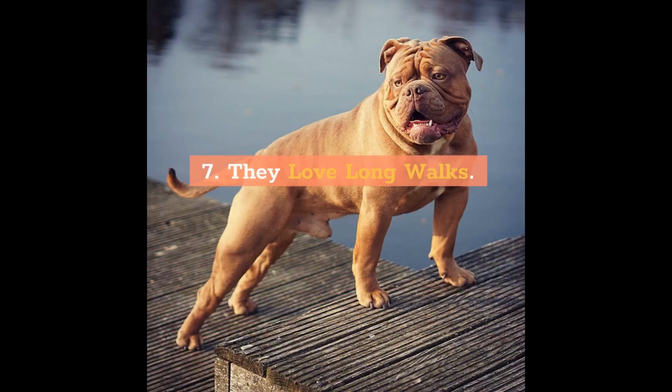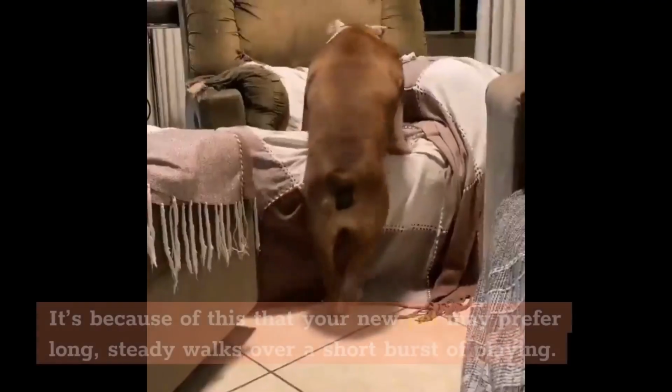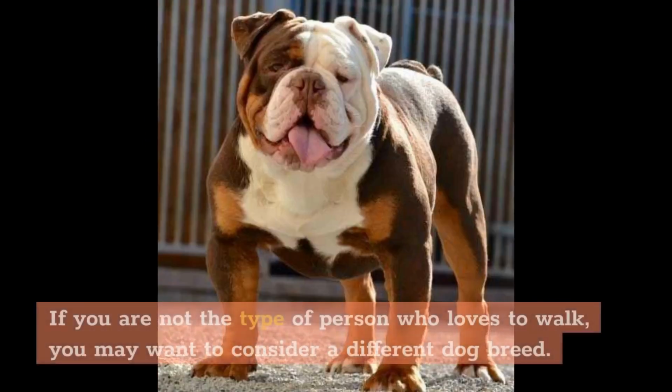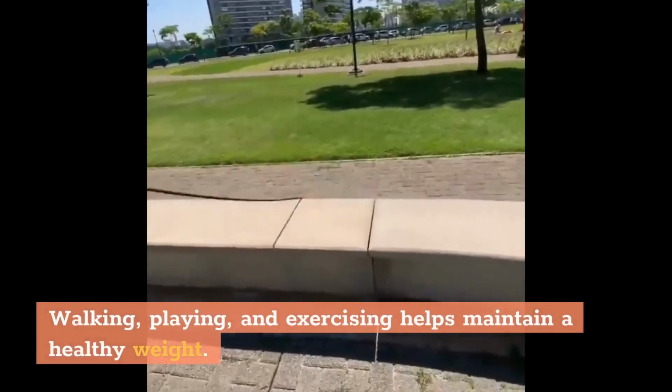7. They love long walks. The Old English Bulldogge has high stamina when it comes to playing and walking. It's because of this that your new pet may prefer long, steady walks over a short burst of playing. If you are not the type of person who loves to walk, you may want to consider a different dog breed. Walking, playing, and exercising helps maintain a healthy weight.